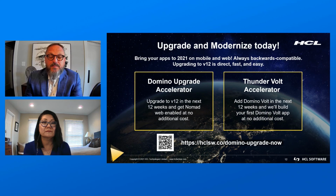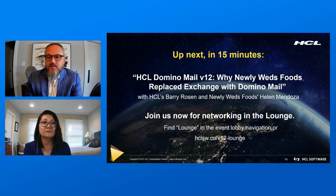And then lastly, on the last slide here, I hope some of you have been jumping into the lounge, but coming up next is the new Mail V12. Really take a look at what Barry's got to show here. I think it's going to be really interesting. Another customer discussion around what they did.